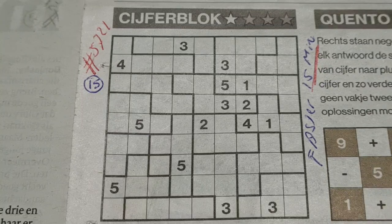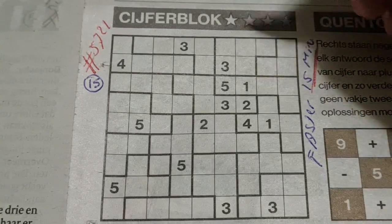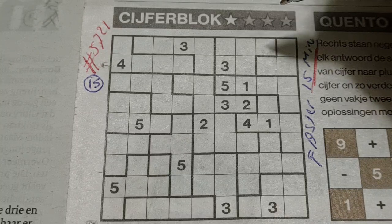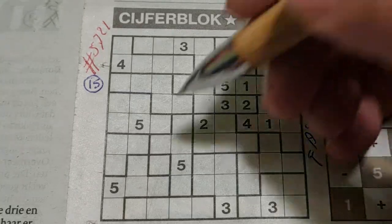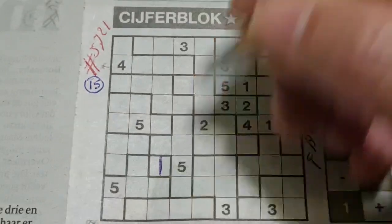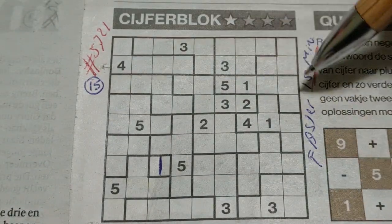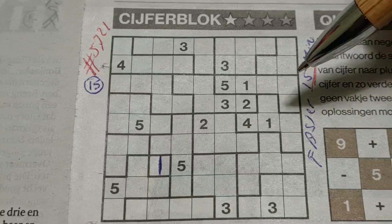Alright, first question to you. Can we see here the single box or boxes? Because the single box is always a 1. This is the single box, always a 1. Dual boxes, do we have dual boxes here? No dual boxes. Triple boxes then.